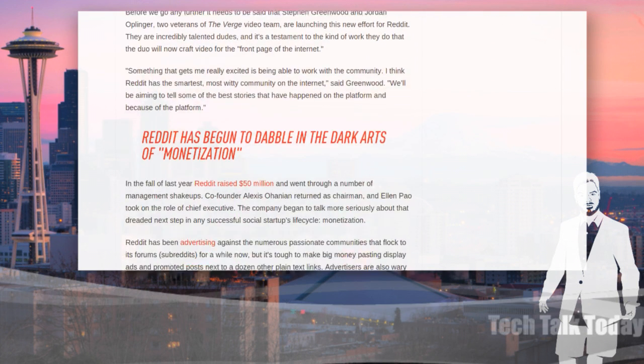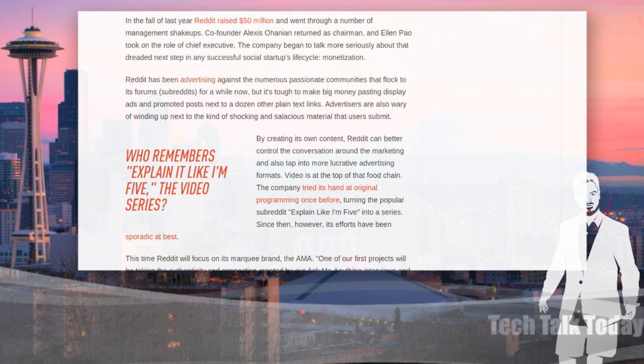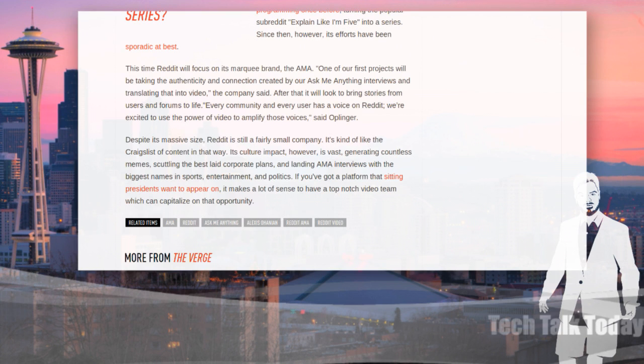So they have, of course, Reddit TV already. I don't know if you've seen that, but they've recently raised some additional funds, and with the additional funds, they're going to invest in a video platform where they can feature their advertising system. And by creating its own content, Reddit can better control the conversation, they say, around the marketing, and also tap into the more lucrative advertising formats, whatever the hell that means. What do you guys think? Excited about a Reddit created?